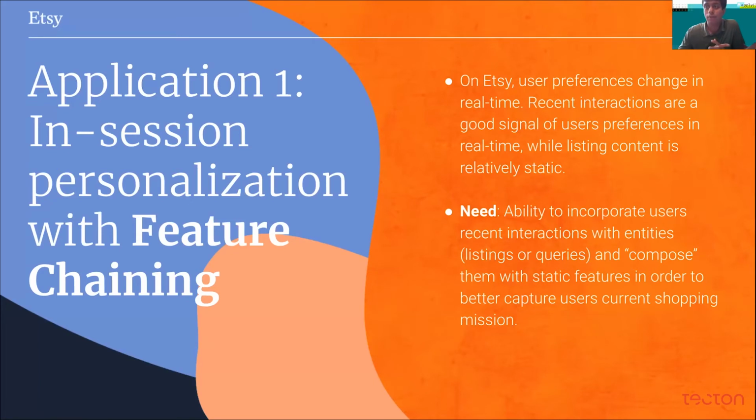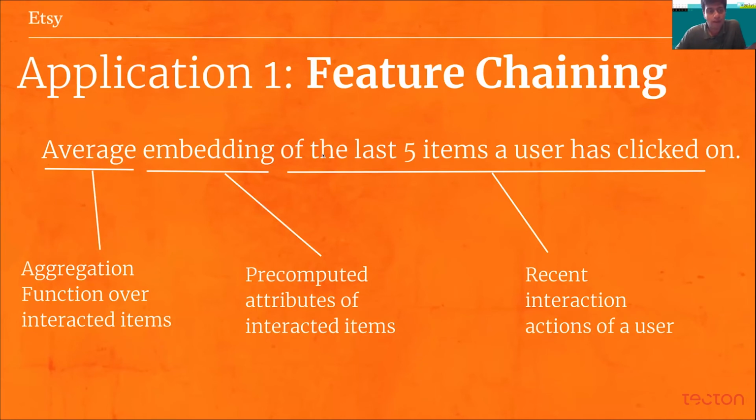And we incorporate users' recent interactions and combine them with pre-computed static features. This helps us better capture what the user's shopping mission is. So we'll dive into an example of that. An example of this is a feature where, say, we want an average embedding of the last 5 items a user has clicked. So let's first see what all is involved here.